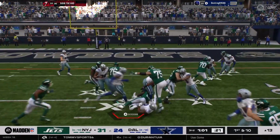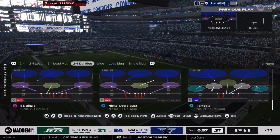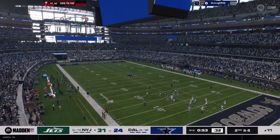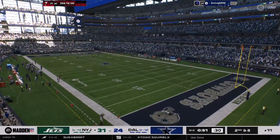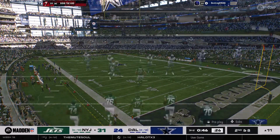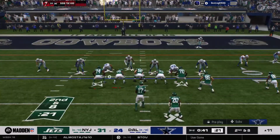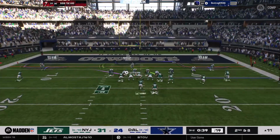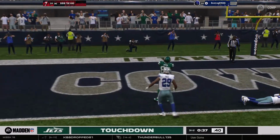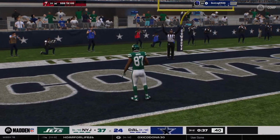Straight ahead, here's Mason. And the power play up the gut only results in 2 yards. Following that little 2-yard run, it's 2nd and 8. And he has the New York touchdown. The Jets lengthen the lead at the end of the 3rd.